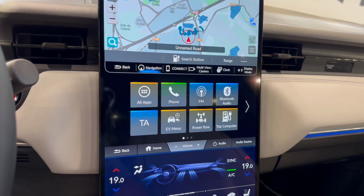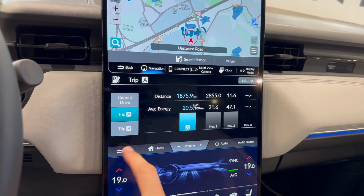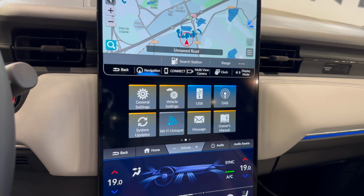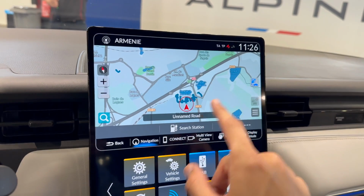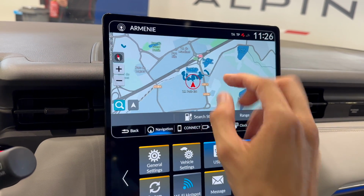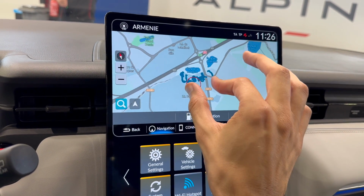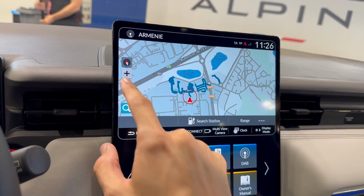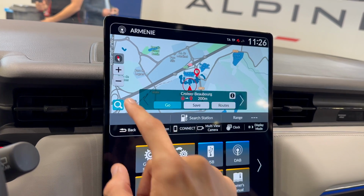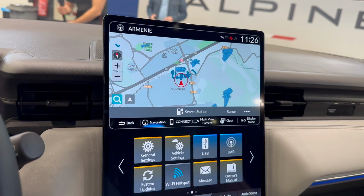And over here on the home, Bluetooth. You can see the trip computer as well. And here you can see general settings. I'm not going to go through those. And on the top you have the navigation. It is fairly responsive, so maybe slightly lagging. Well, it's faster when you press the buttons, so I'm not sure why it is like that.